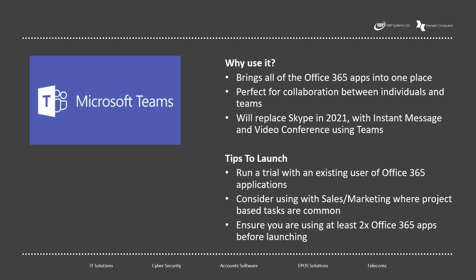Tips to launch. A lot of people in our organisation, and if I'm honest, me included, struggled to get my head around where this would work until I saw someone else using it and going, right, I could do that, and I could do that, and I could do that, bring it all into one place, and it now works a treat for us. So running a trial with an existing user of your Office 365 applications is a great way to start. Ideally, someone that's using a few of them, and then they get the benefit of bringing them into one place. In our experience, sales and marketing is not a bad place to start.